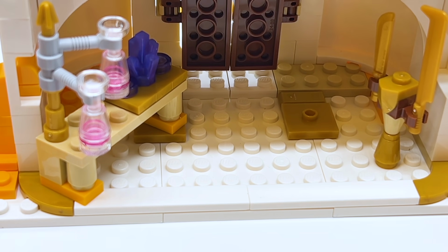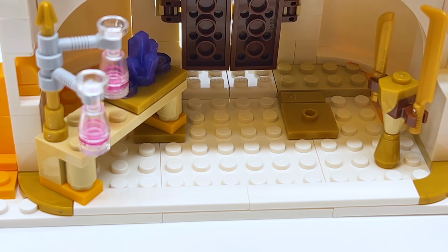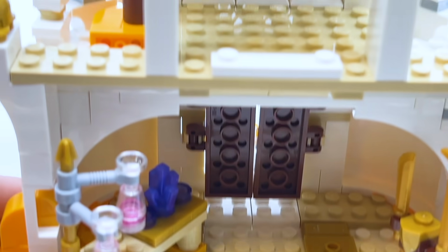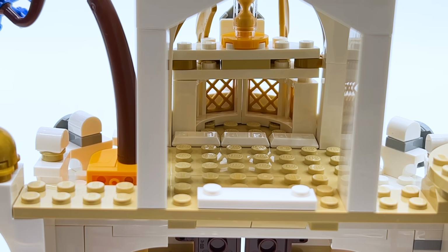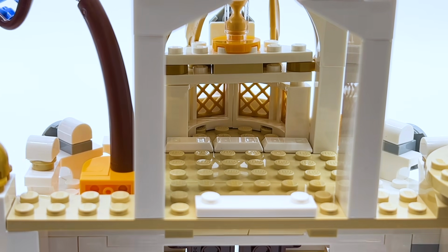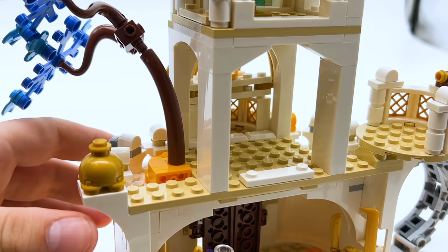I definitely would have liked some more accessories in here, because even though I like open space to display minifigures, you can always remove accessories, right? So yeah, I just would have appreciated a little more included. But anyway, now we can move up to the next level up here, and yeah, you can see in here there's basically nothing going on. Like this entire room doesn't have anything to like interact with. There is stuff on the outside, but the actual interior part of the castle doesn't have anything going on.